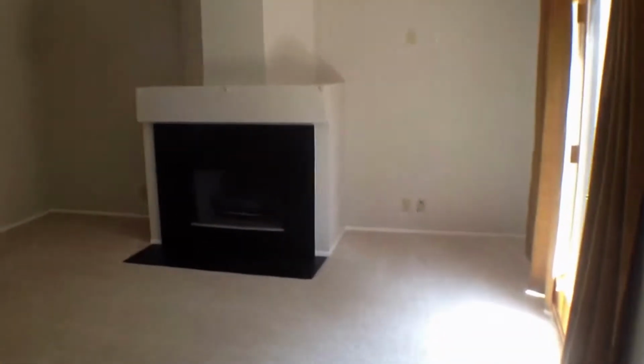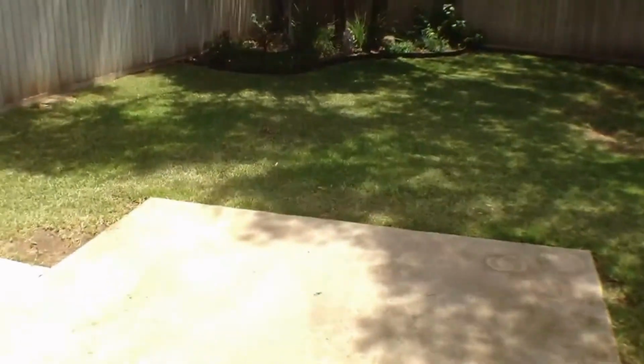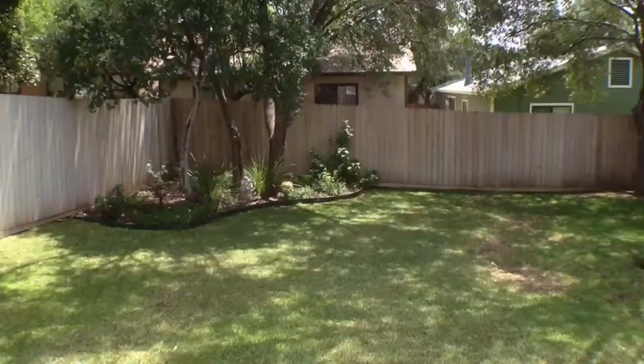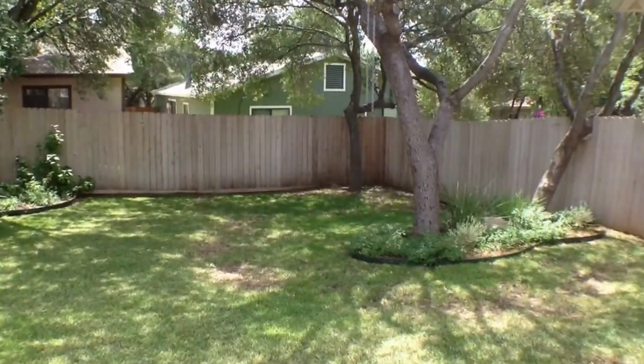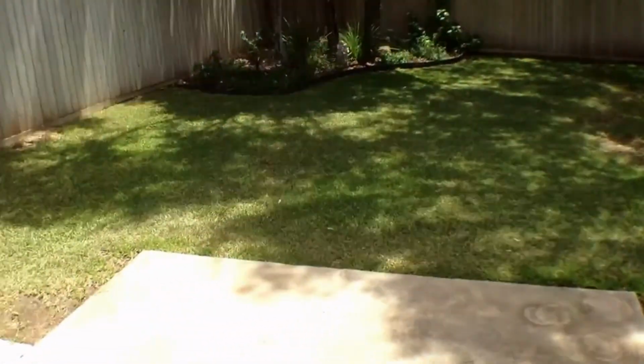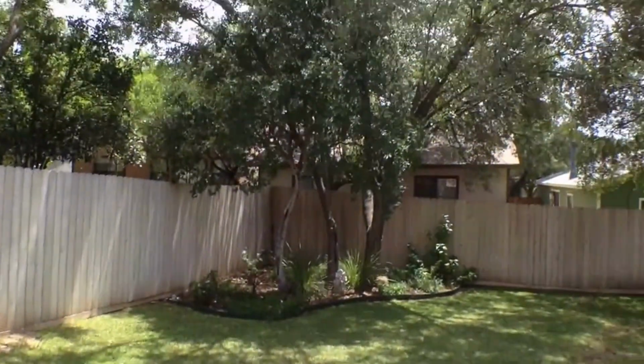Another look at the downstairs. Half bath over to the left. There's our half bath downstairs. Let's take a quick peek outside while we're here. Outside we have a park-like setting. It's really nice. Lots of trees, lots of shade. Got a patio out here, good enough for barbecuing. Privacy fence.